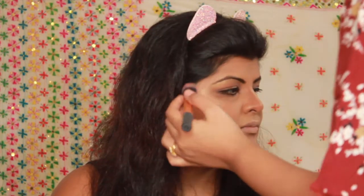Now comes the favorite part, the highlight. This one is by Makeup Revolution, and this is a new technique which I learned from Namrata Soni, that you need not move the product, you need to put it in its place. So again, I'm going to do it on all the high points of her face like what I did before. So cheekbones, nose, cupid's bow, and a little bit of the forehead if it is required. Here I'm using the MAC pencil in Soar.